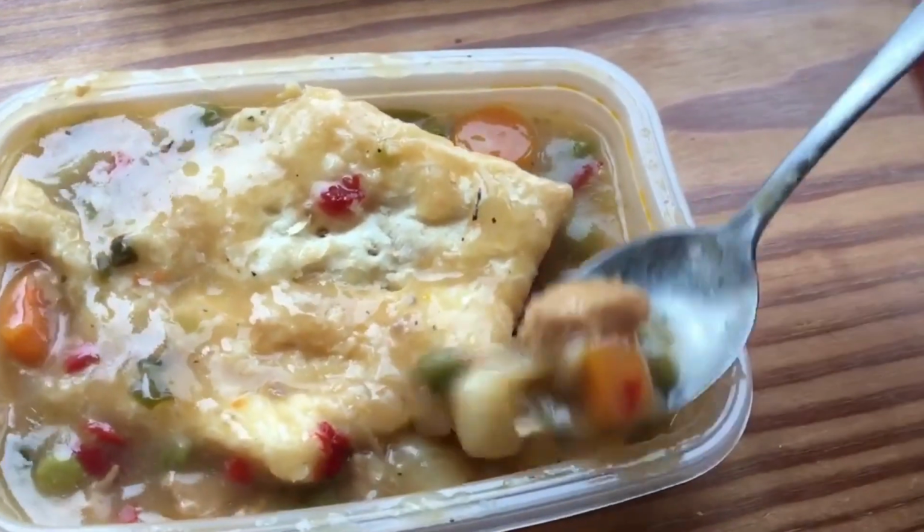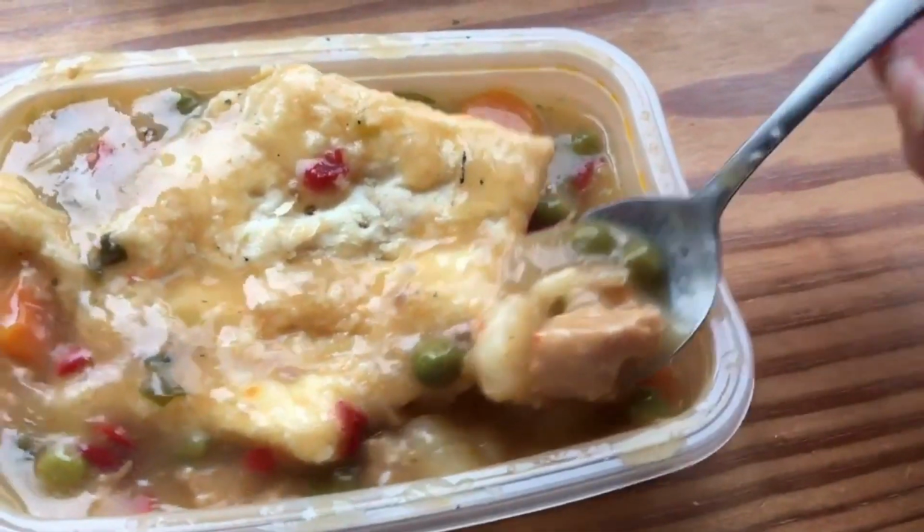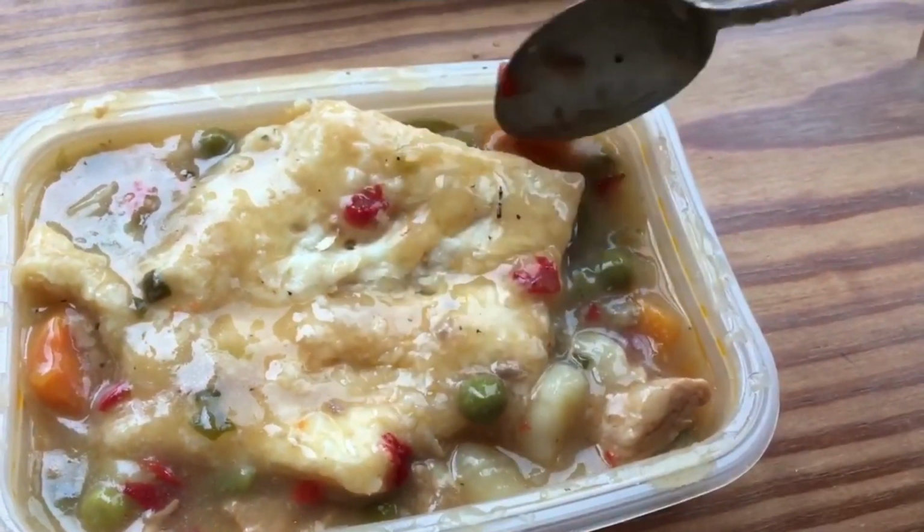The soup itself actually tastes pretty good. It's really thick. It tastes like chicken pot pie. I just don't really like the crust very much.